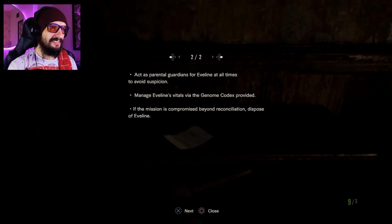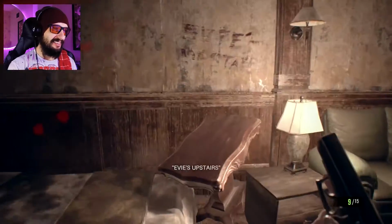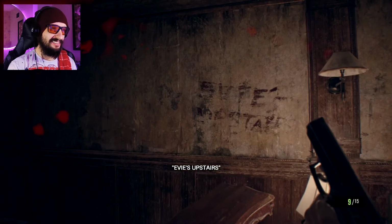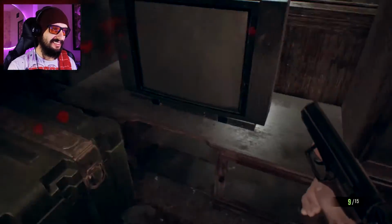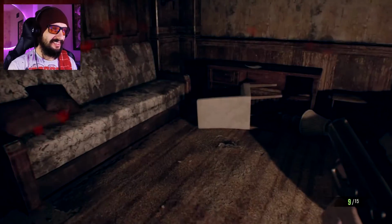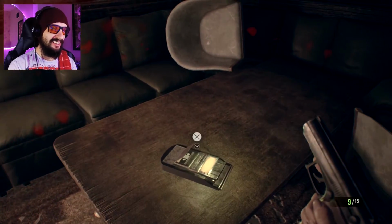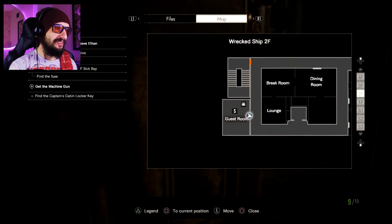Alright. Yeah, okay. I'm going to dispose of Eveline. Okay, it's just the same notes before then. Hey, more handgun ammo, that's always in. Corrosive! There we go. Evie's upstairs. Alrighty then. So this is just a safe room. Oh no, wait, there is a save point. Save! Alrighty. Oh no. Big ghouly right there.